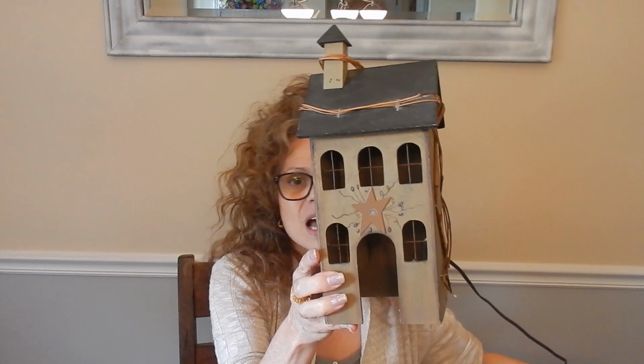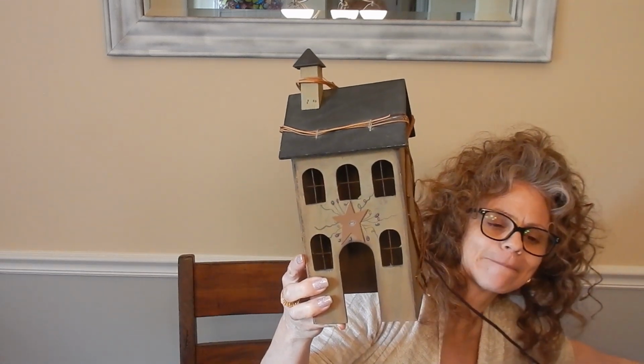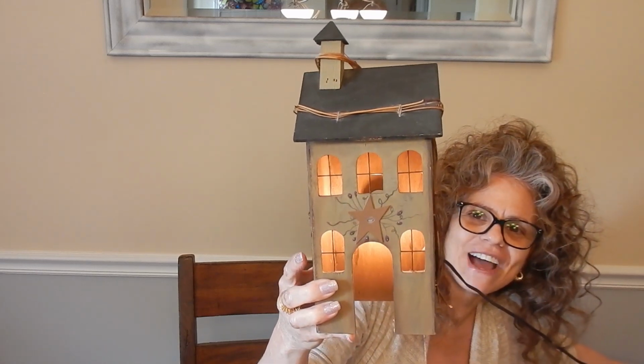The other thing I picked up, I got this one in a booth that sold a lot of country stuff, and I got this little lighthouse, and I'm going to try and light it for y'all. I have it plugged in so y'all can see. Let me see. There you go. It lit right up.